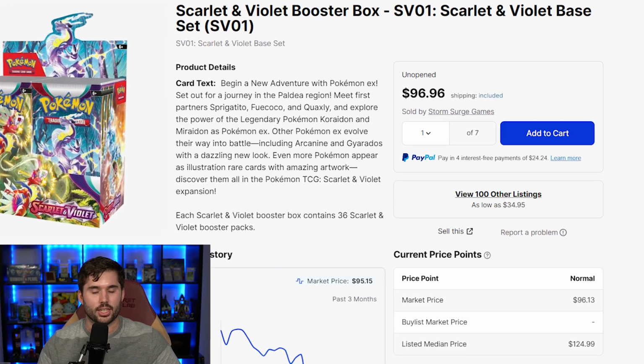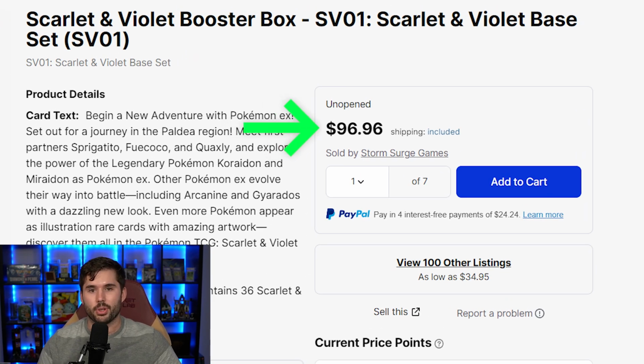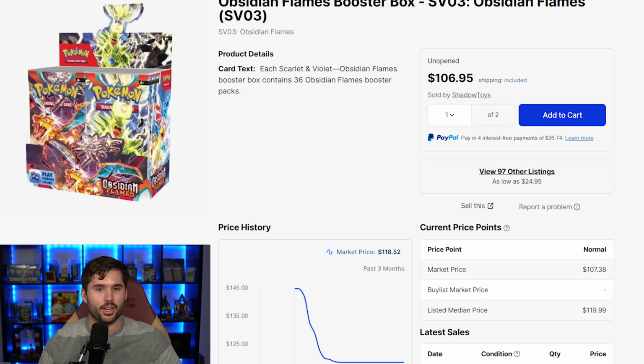And since then, the new sets have been performing extremely negatively. Taking a look, obviously, at Scarlet and Violet base set, prices for the booster box are roughly around $96 on TCG Player. Taking a look at Paldea Evolved, they are slightly above wholesale prices at around the low 100s, which you can get on some sites in the mid 90s, at around wholesale price as well. And Obsidian Flames, since the new set release, is going at around 106, 108 a booster box. So when it comes to the overall prices, there's nothing that's over the price point of 110, and for most of these items, you're getting them for around sub 100.